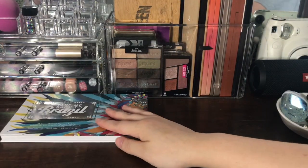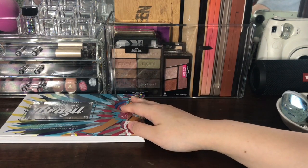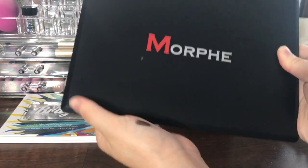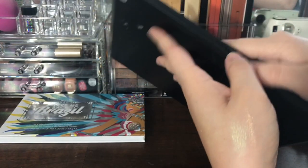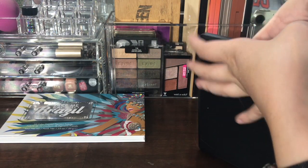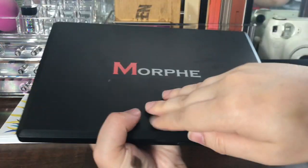So I have that one, and then I really don't want to take everything out, but I guess for the sake of the video, I will take them all out. I have the Morphe 35F palette. I had to make sure that was the right name because literally all the palettes look the same. Like, a majority of their palettes look the same. I love this for the fall. This is my favorite fall palette.